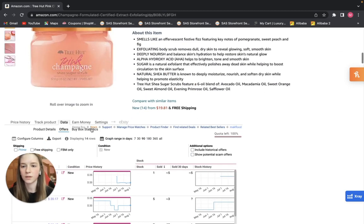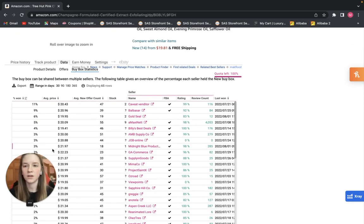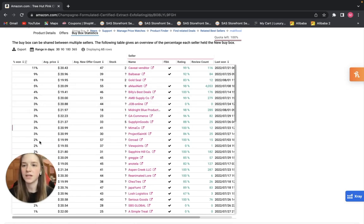Okay, so we can look at the buy box statistics. So you can see here, I like to make sure this is under about 50 or 60%, depending on the product. Every product is different. Like I always say, everything I do is shades of gray. It's never black and white. So depending on the product and the category, that decides what percentage I'm looking for. But as you can see here, no one's really mainly controlling it. It's pretty spread across.